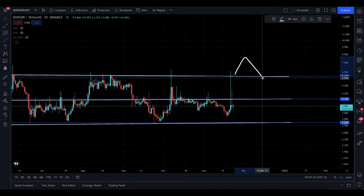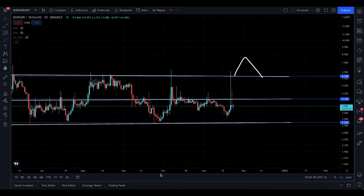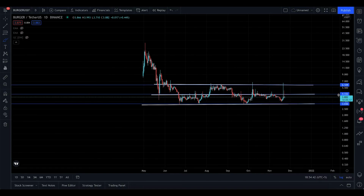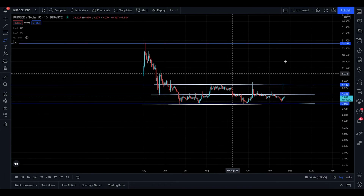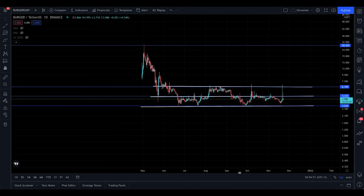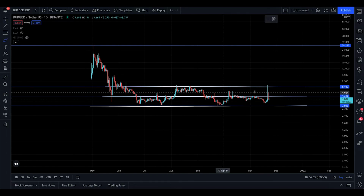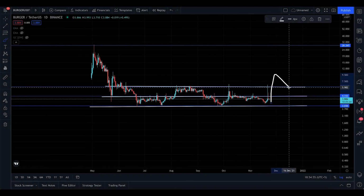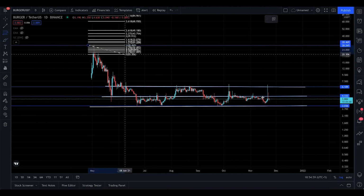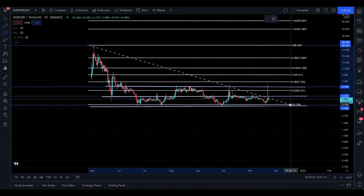Now the day you're going to cross the 6.109 and backtest it and then move from that accumulation phase, of course, it is going to go back towards this $28. By the end of the bull market, we could have Burger go to $28. Who knows? But that depends whether you cross these certain levels, just like we saw with Bake. It's not going to do it at the moment.